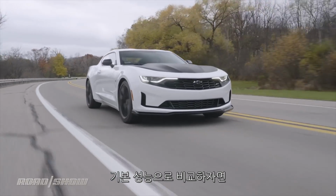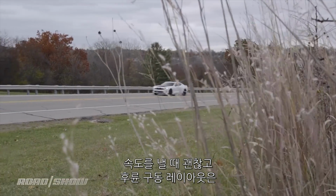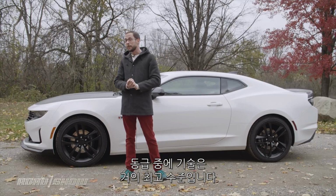Now, if you're only comparing the Camaro on a performance basis, it holds its ground against the Hondas and Subarus of the segment. It's rewarding to drive quickly, and its rear-wheel drive layout means you can get into the fun kind of trouble if you do it right. Its tech is near the top of the segment, too.